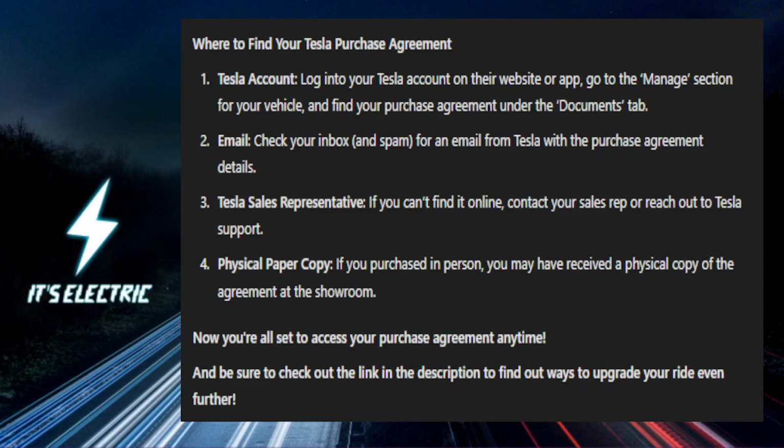3. Tesla sales representative. If you're unable to find your purchase agreement online, don't worry. You can always reach out to your Tesla sales representative or contact Tesla support via the app or their website. They'll be able to help you get a copy of your purchase agreement.